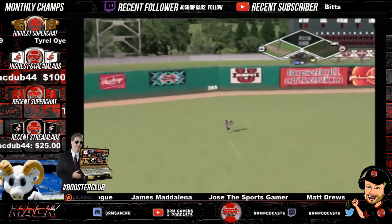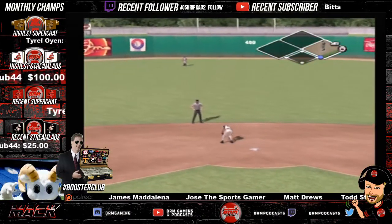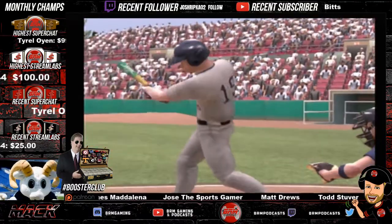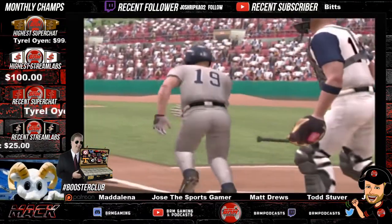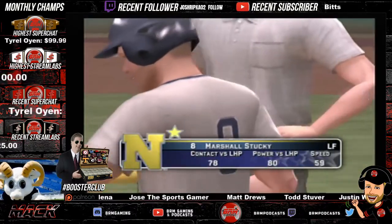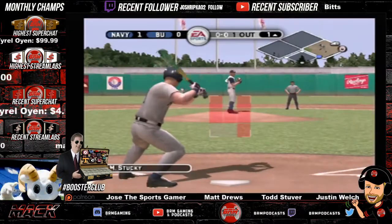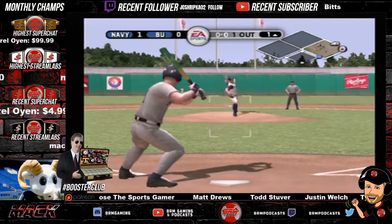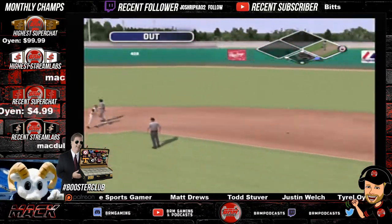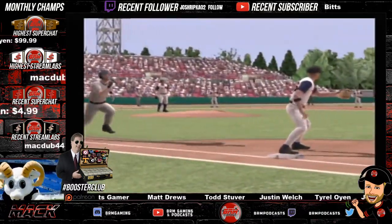Hit on a line, and that drives in the first run of the ball game. A run scores, a runner at first, it's 1-0. Hit to the left side. There's the force at second base. The throw pulled him off the bag. The runner is safe.